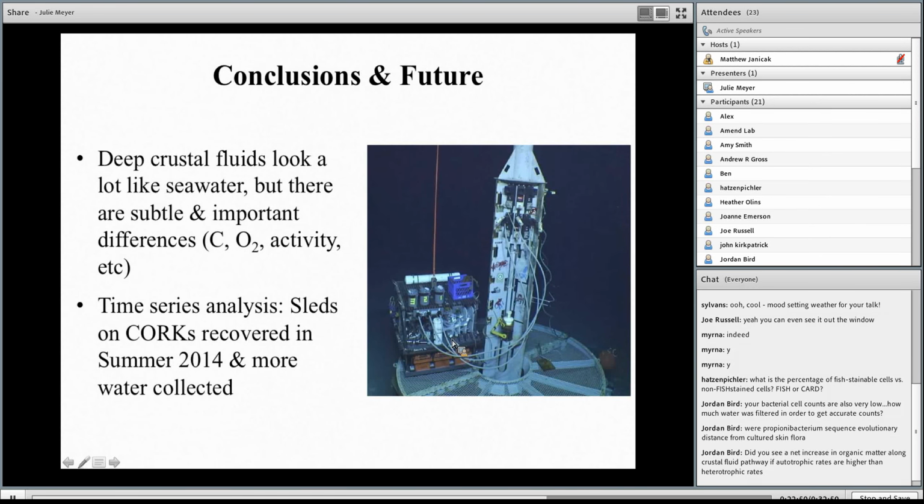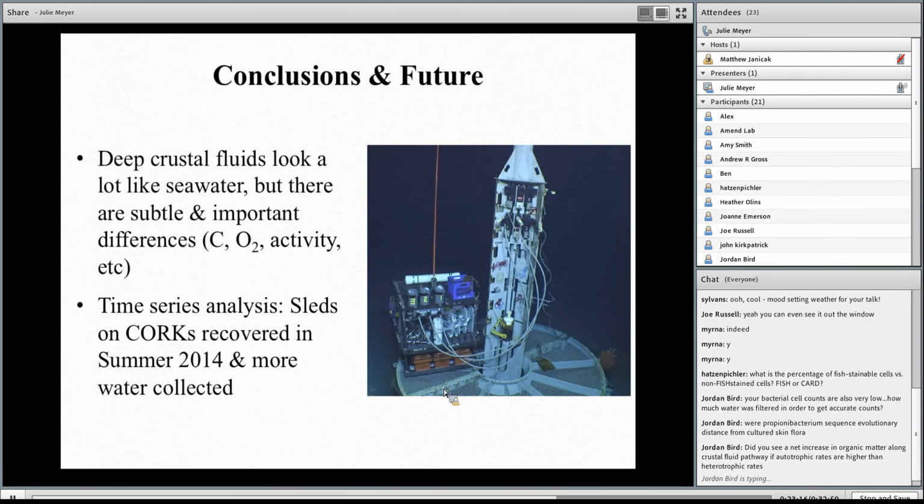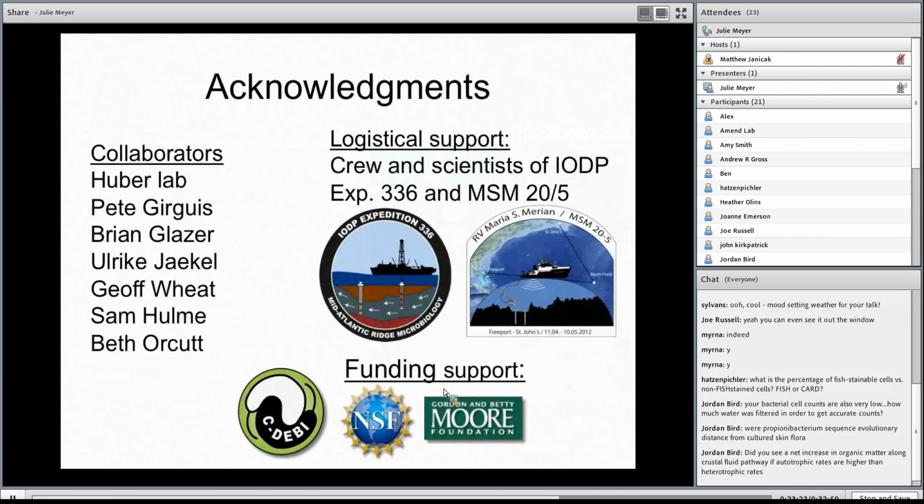So they collected several different samples in the intervening 2 years, and more samples of the formation fluids were also collected at the beginning of the summer. So this is just the beginning of a story. As I said, the fluids were collected only 6 months after the borehole was drilled and the cork installed. So it'll be interesting to see, is this a stable community, or is this something that's going to change over time?